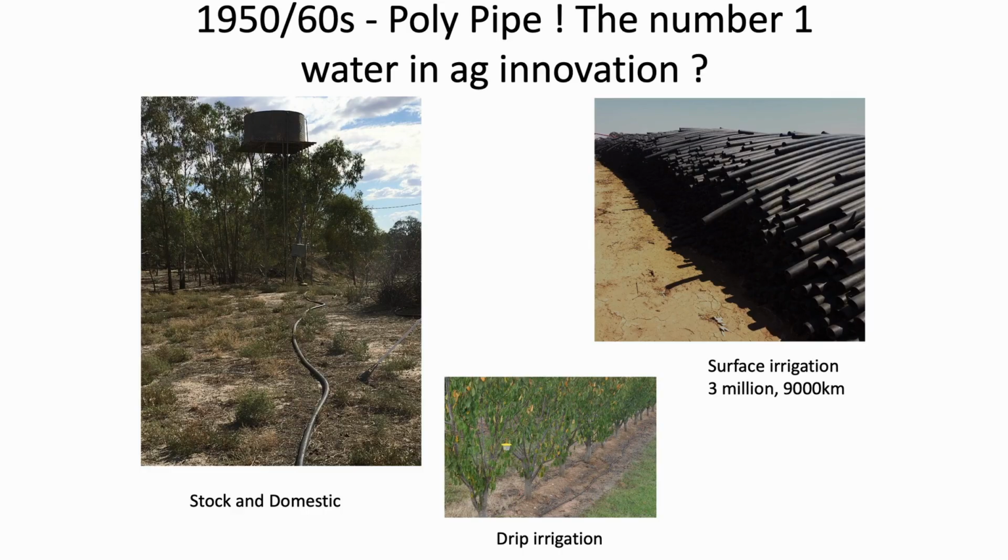It's probably the biggest industry in the northwest. And it's largely because of the adoption of varieties that are suited to this part of the world. I love this one. This is my favourite innovation, polypipe. I don't know a farmer who doesn't have some polypipe. Whether we're a cotton farmer with this sort of stuff, an orchardist or a vineyard with drip irrigation, or just a grazier connecting a pump to a tank or a water trough or something like that.